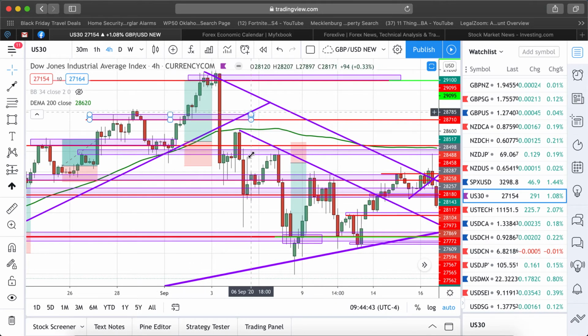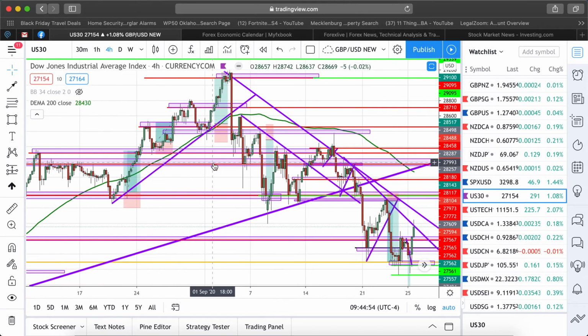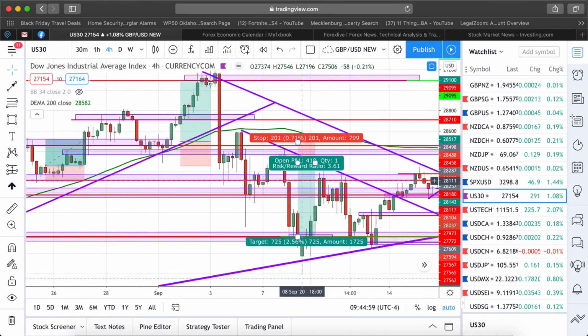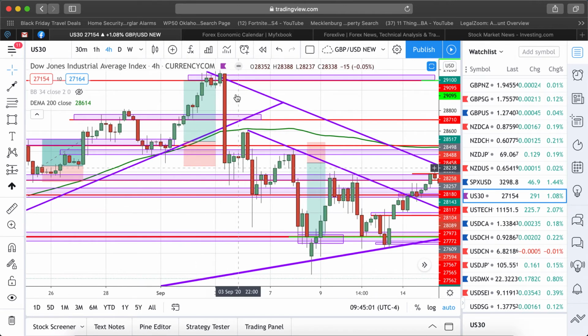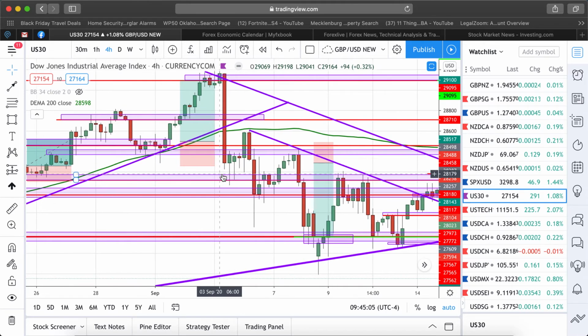So we saw this huge bear candle. Huge. If you look at that, we haven't seen a 4-hour candle that size in years. I don't know the last time that I've seen that on US 30, right? So this tells me the trend has changed. So what happens? We see that the trend does change. It starts to make lower highs, lower lows, lower highs, lower lows.